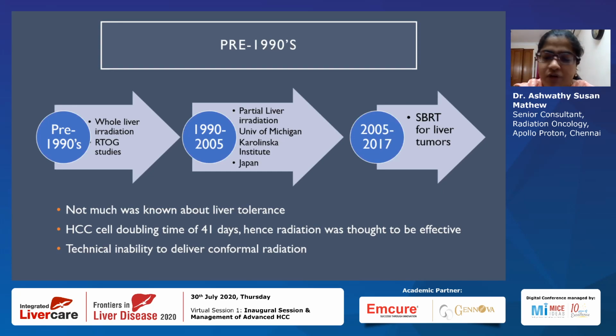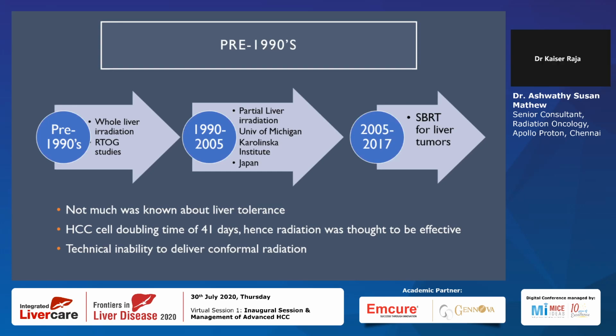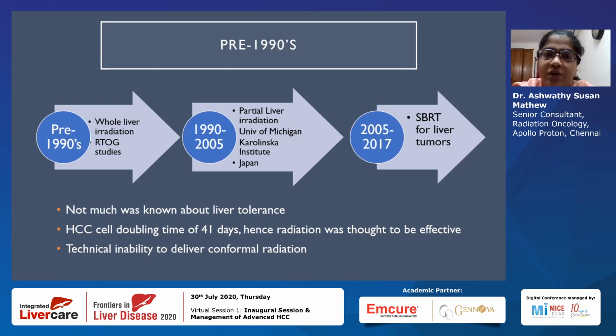And because of the technical limitations of the machines available at that point of time, it was technically not possible to deliver conformal radiation. From the 1990s to the 2005s, because of technological advancements, people were able to actually administer partial liver irradiation. Several institutes from around the world contributed to the fundamental work which went into the development of this field, and it's really after 2005 that this field really took off.